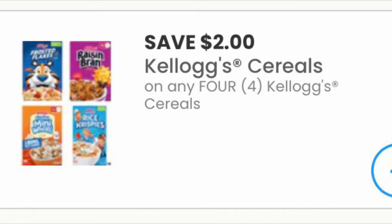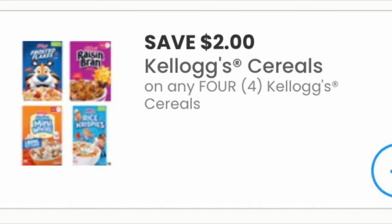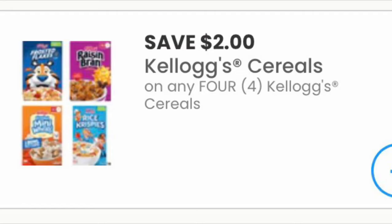So there weren't a lot of must-print coupons on coupons.com, in my opinion. However, I would recommend printing the Kellogg's cereal coupon for $2 off four. There's also a digital on the CVS app, and CVS has a deal this week on select Kellogg's cereal for $1.99. So if you pick up four of them, it will total $7.96. Use this $2 off four coupon. That will be $5.96. And then today I had received a $2 off 8 breakfast cereal CRT. So that will make it $3.96, making the final cost for all four boxes $3.96, or about 99 cents each.